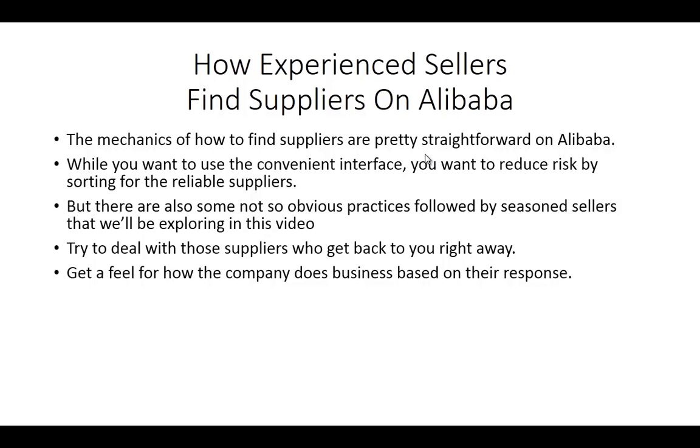You also want to get a feel for how the company does business based on their response. What is the response like? Is it written? Is it timely? Is it courteous? Is it an indication of the fact that these are people who are in business or who have been in business?